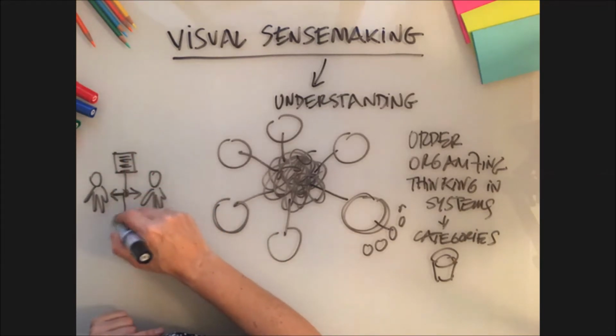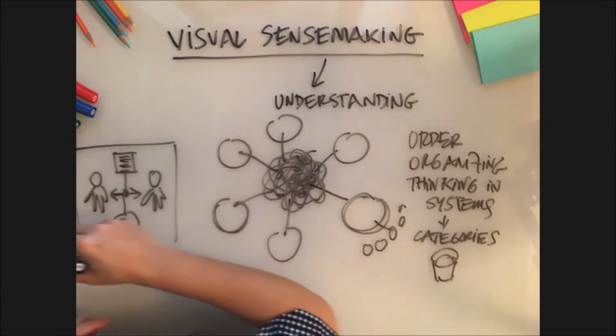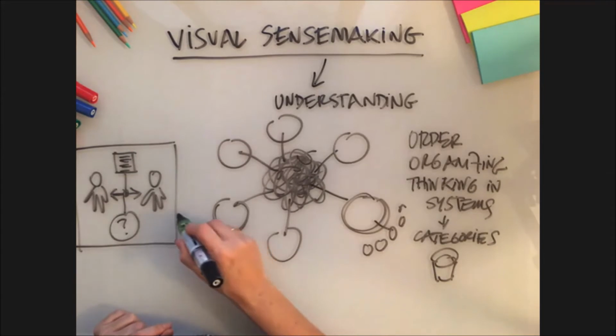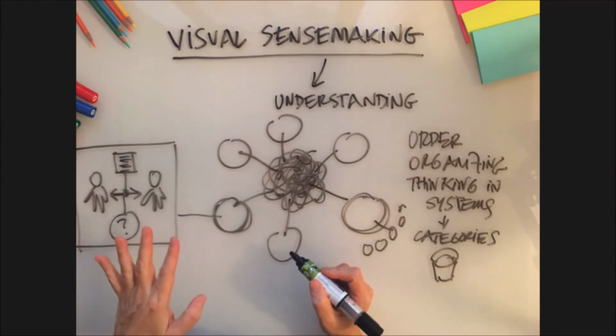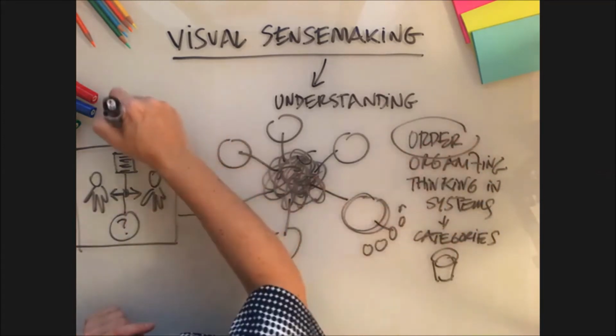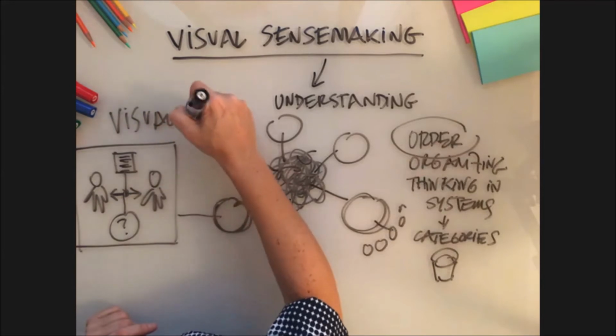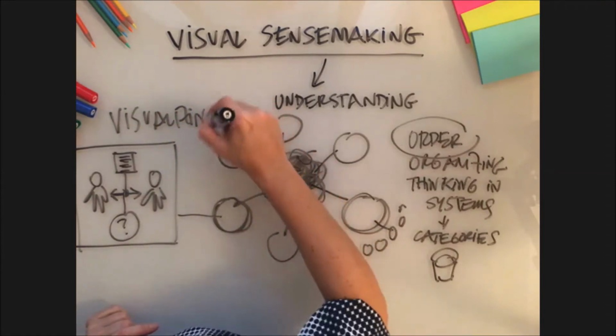And here's where we have a little problem. If I look at this simple, very quick diagram that I just did, this might be a component of this complexity. Basically, these are the two skills that we're talking about: ordering, organizing, and visualizing. These are the skills that we teach in the workshop.